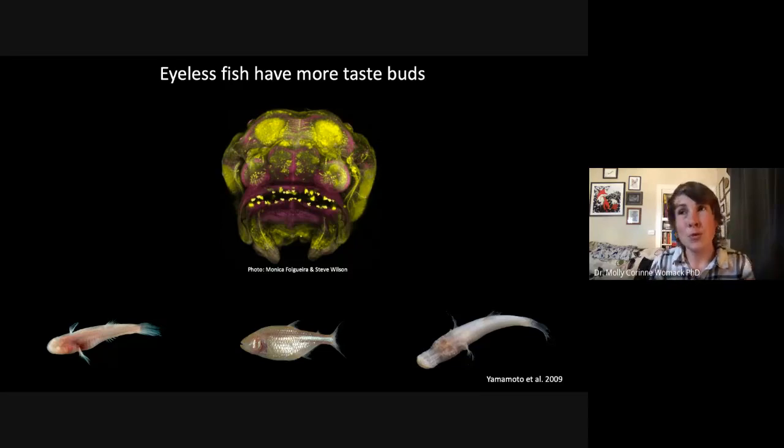But what's really cool is developmental work has actually shown that these eyeless cavefish have more taste buds and enhanced taste sensitivity compared to their non-cave counterparts. And what's even cooler is the development of these enhanced taste buds actually is linked to the degeneration of the eye. There's this genetic and developmental pleiotropy such that if you want to enhance these taste buds, you actually end up degenerating the eye. And so it's actually this developmental trade-off that plays a big role in eye loss in cave species.